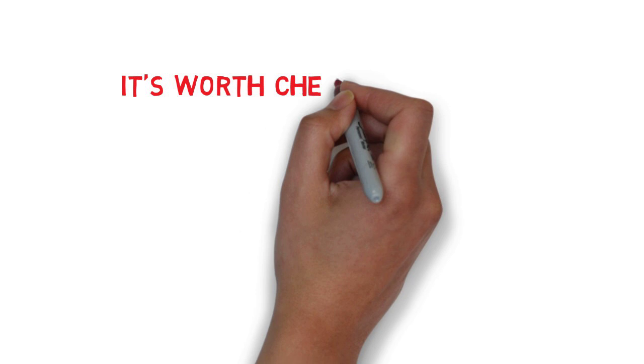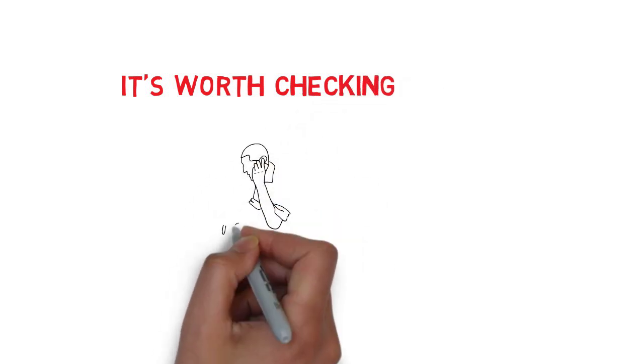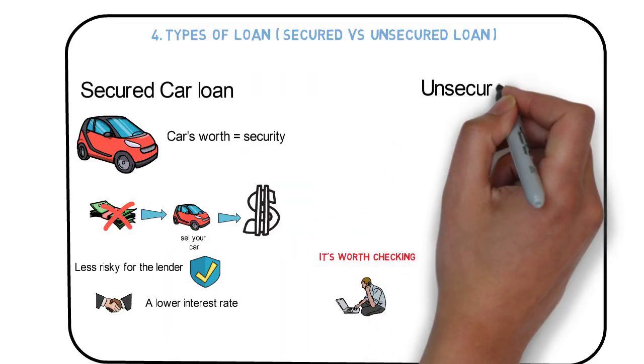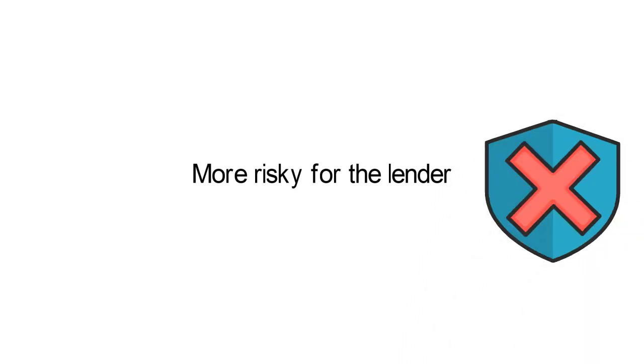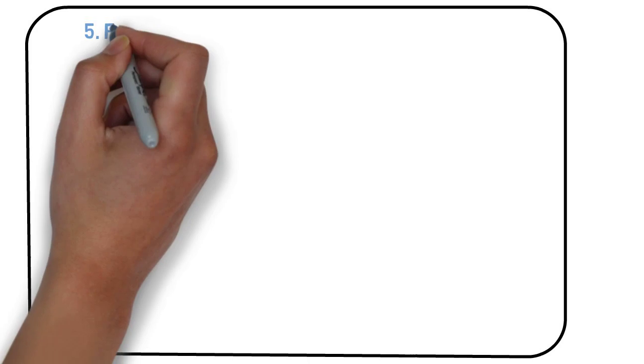As with any loan type, it's worth checking the interest rate and calculating your loan repayments to avoid any surprises. If you take out an unsecured car loan, you don't have to put up an asset as security. However, since the lender may be taking on more risk, the interest rate could be higher than it would be for a secured loan.